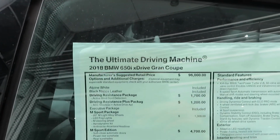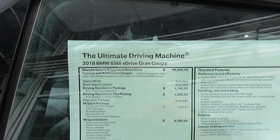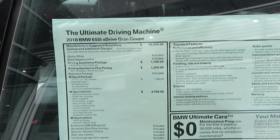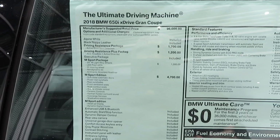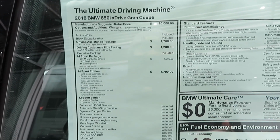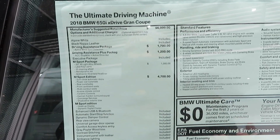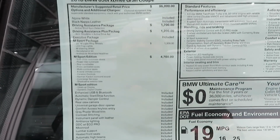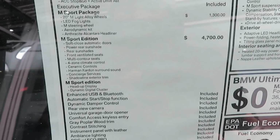So right here on the sticker, you got the 2018, the ultimate driving machine right there. BMW 650i xDrive Gran Coupe. So you got the Alpine white with the black Nappa leather in here. You got the driving assistance package, which is a $1,700 package. You got the driving assistant plus package, $1,200. You got the M Sport package as well, the M Sport edition, which is a $4,700 option. You can see all the options right there.